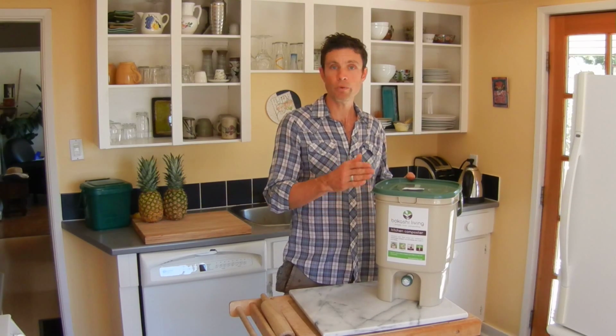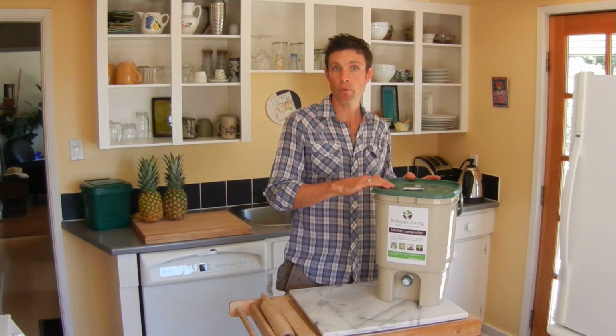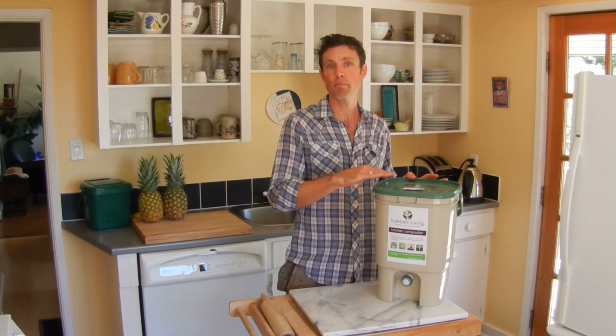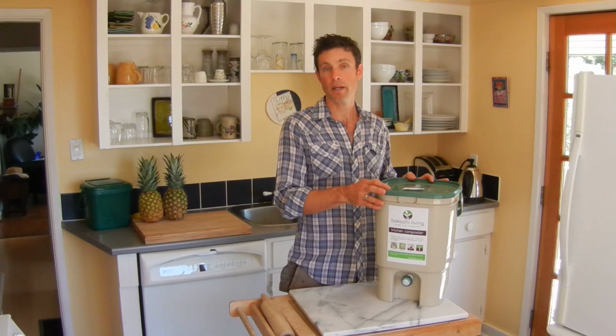In fact, the food waste that you produce in your kitchen and put in this bin, in as little as 4 weeks, you're able to use it and effectively plant into it and enjoy the nutrients that it contains in your garden. 4 weeks, that's fast.